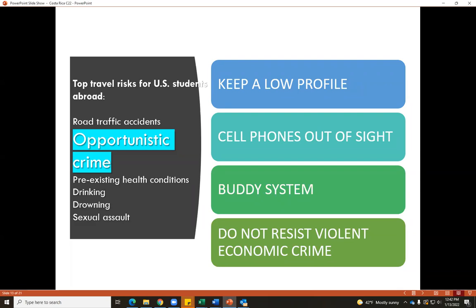If you do come across someone who is forceful and asking you to surrender any of your personal items at any time, do not resist, just hand it over. Your personal health and safety is much more important than any of the things that you might own. So we're asking you to just give in, and then deal with the consequences after. We do not want you to resist in any way and put yourself in danger.